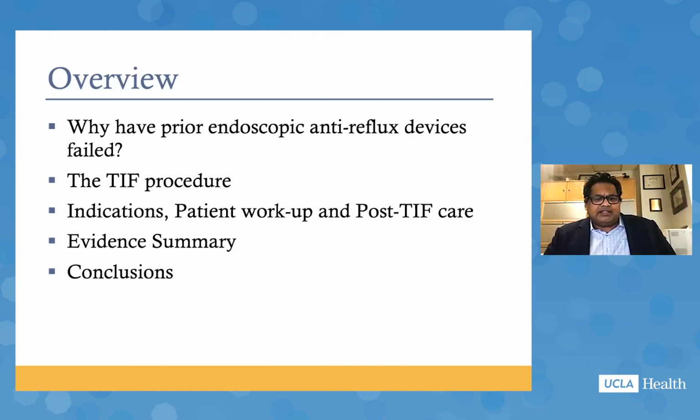We'll then talk about the TIF procedure. We'll then cover indications for the procedure, how to work up patients that are being considered for the procedure, and then discuss the post-TIF care. And then finally, I'll conclude with the evidence summary. After describing it, we'll look at the evidence that's there, which is quite substantial. And then we'll conclude, and I'll have some time for questions.